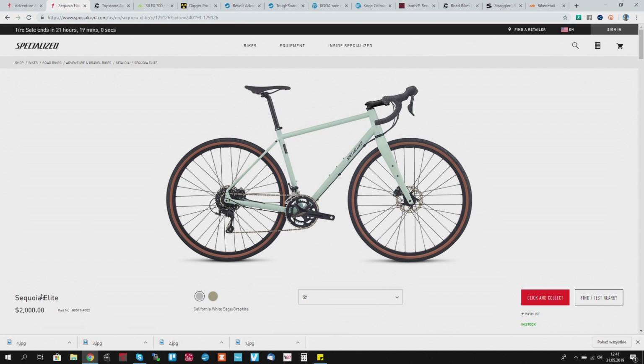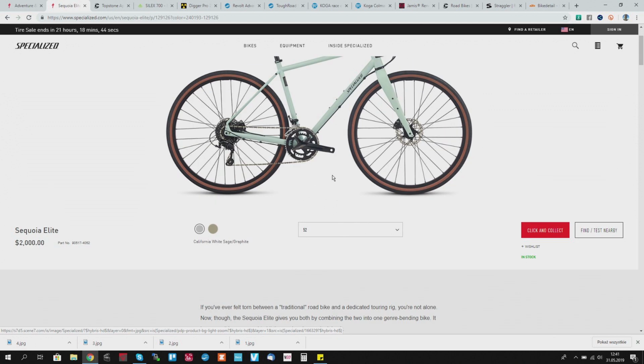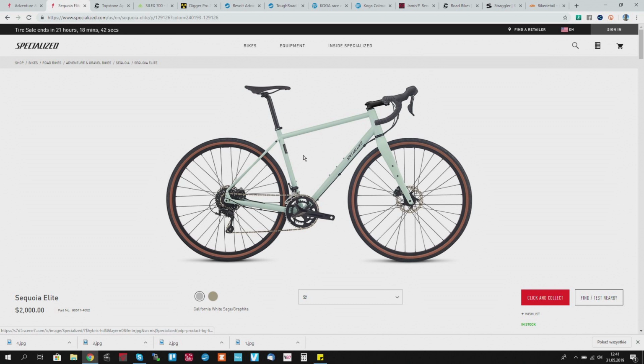So Sequoia Elite would be the bike that I would recommend for those who wanna have a tough bicycle. Every day you can use it for commuting, but on the weekends or in the summertime you can go for many days or even weeks of traveling. So that's thing number 1.